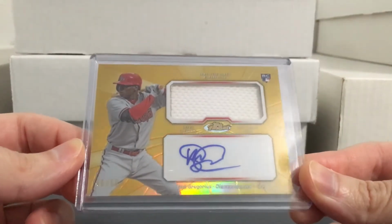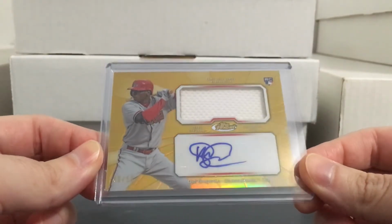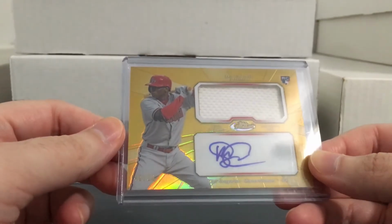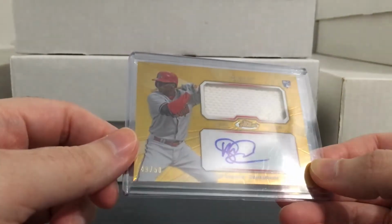I chose this Didi Gregorius Gold Finest autograph with a jersey piece on there. Really cool card. I actually bought this when the Yankees traded for Gregorius. I didn't know a whole lot about him at the time, and I had just heard that he was a decent prospect for the Reds and Diamondbacks. So the day that the Yankees traded for him, I picked this up on eBay, and he ended up becoming one of my favorite Yankees the past few years.